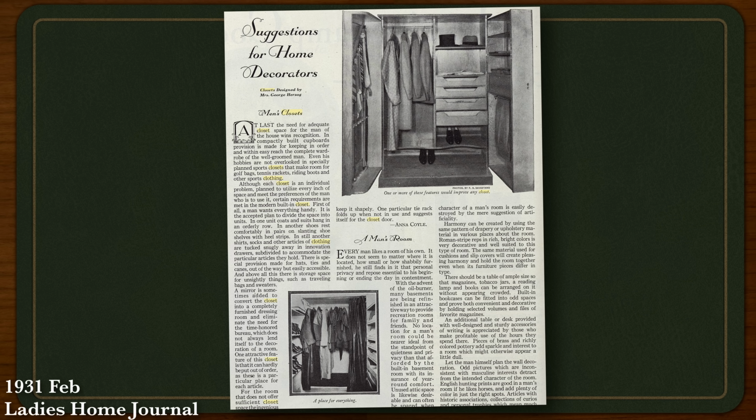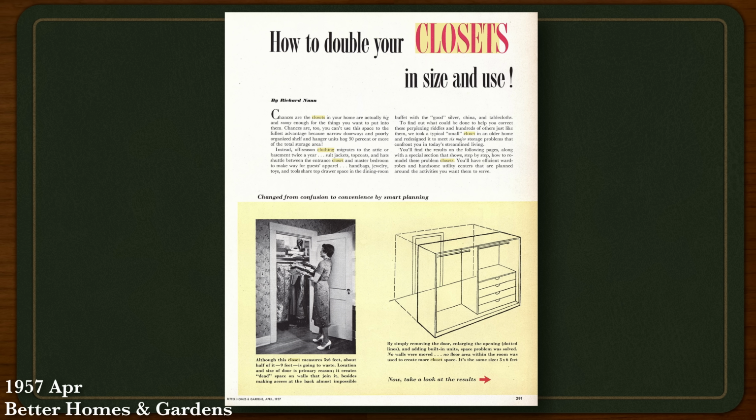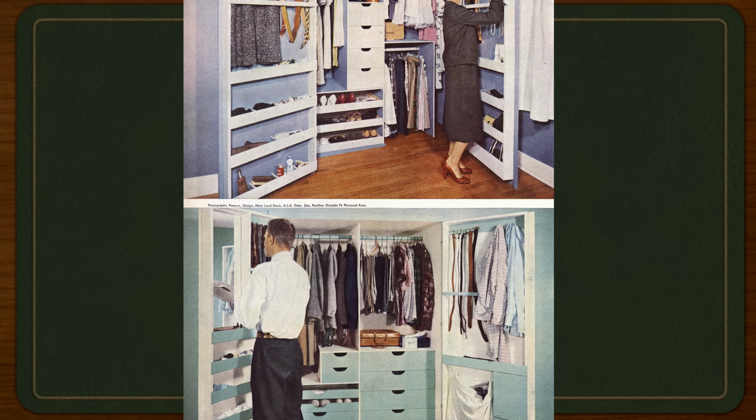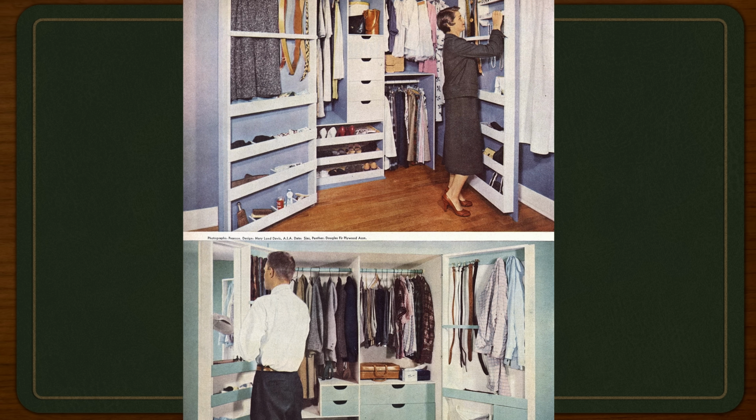A long article from 1957 in Better Housekeeping shows various ways to take an average small closet and open it up. The doors hold small things like jewelry, purses, scarves, belts, a mirror, or even a few hanging items.